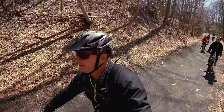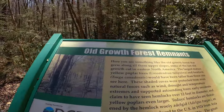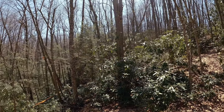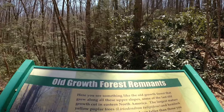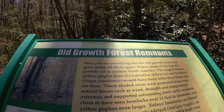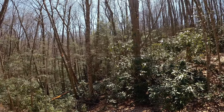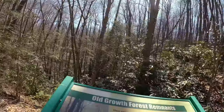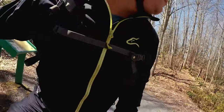A lot of people out here today. It's not even season yet. So right here it says some of the old growth trees, but most of them were stripped, that's for sure. Hemlocks, 12 foot in diameter back in the day. A lot of those trees were used for railroads, and a lot of them were used for houses. But you don't see many, that's for sure. Poplar and hemlock, babe. Got it. Let's go.